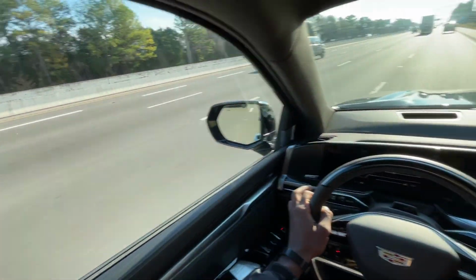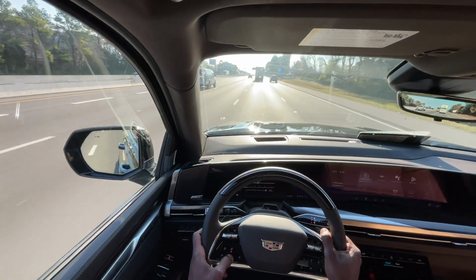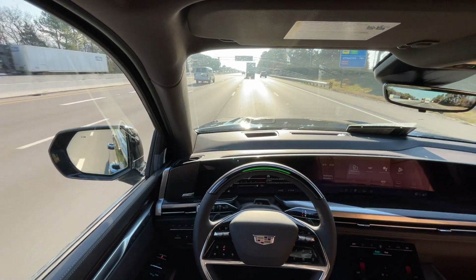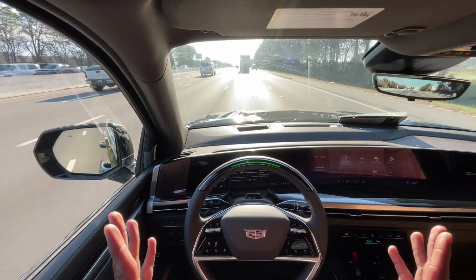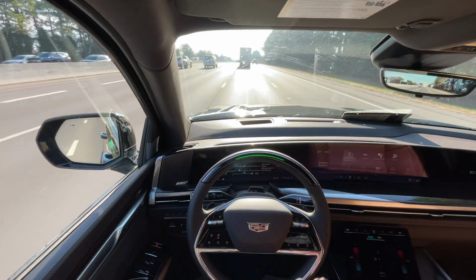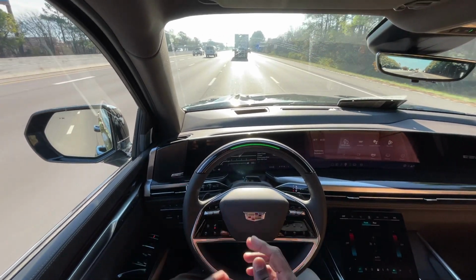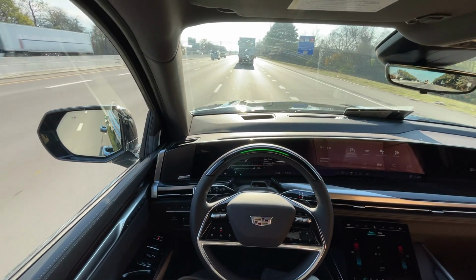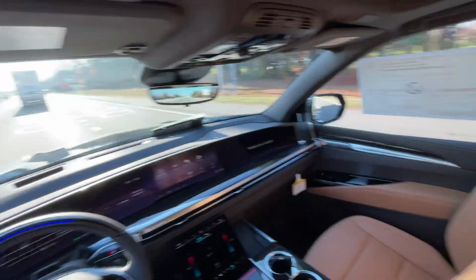I'm gonna get over one lane to show you the Super Cruise. So once we're over here, I can activate my adaptive cruise, hit this button, and then we have full-on Super Cruise here. Lane centering, adaptive cruise. The whole system is fantastic. And when you have the automatic lane change on, if I'm trying to keep a speed and there's slower vehicles in front of me, I can just get over without having to touch anything. But just a quick demonstration of that as I'm getting off of this next exit.